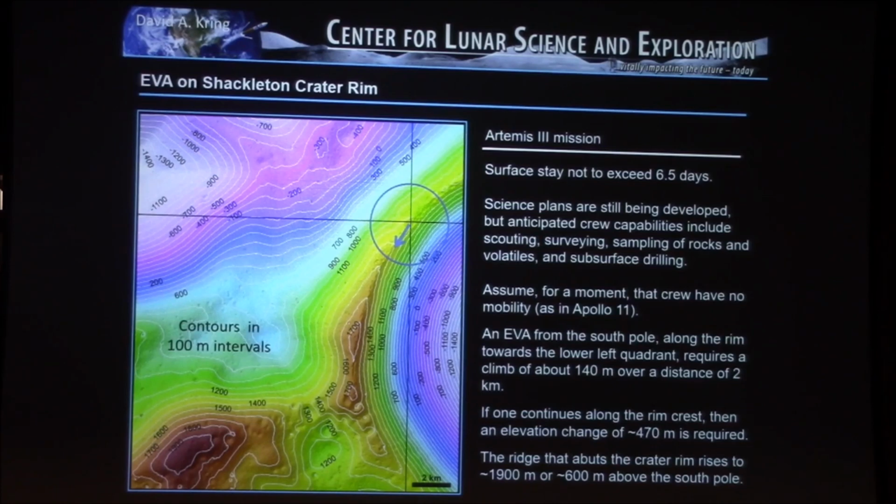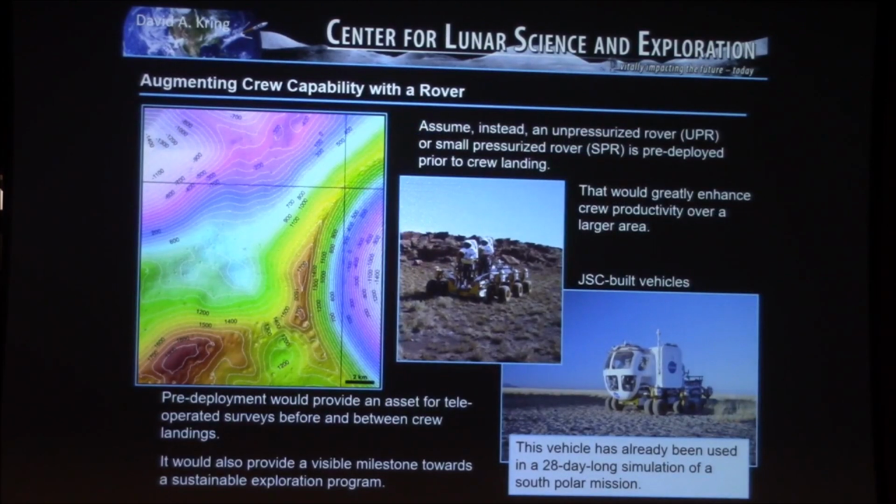In a spacesuit, that is not a trivial task. If crew continues along the rim crest, then an elevation change of 470 meters is required. And if you go all the way out to this ridge, that's 600 meters. So there is going to be some topographical challenges if there is no mobility assistance. So I've long argued, and I hope this will prove to be the case, that we're going to provide them a mobility asset. It may be an unpressurized rover with the first mission, but we want to get them one of these pressurized vehicles just as soon as we can.